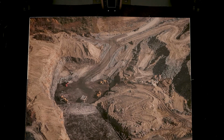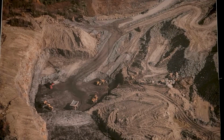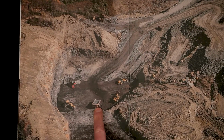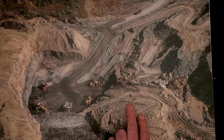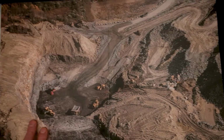It's really sharp. And I'm going to bring it down to give you an idea. You can see the detail. I mean, these big trucks are huge and it's looking so tiny. And the detail is really sharp. Soil and muck and stuff like that. It's beautiful.